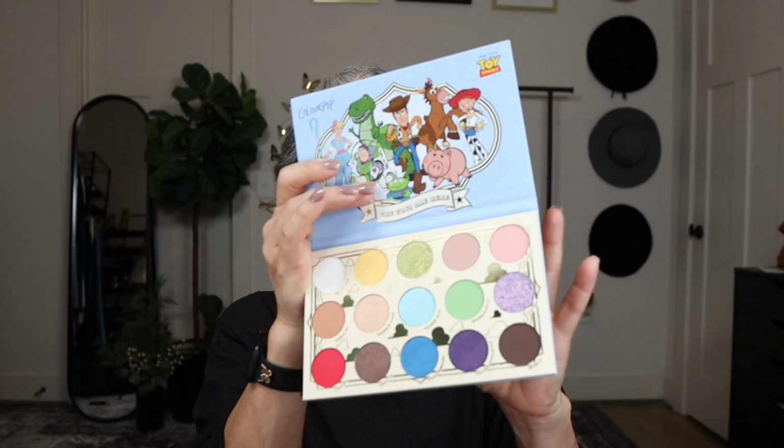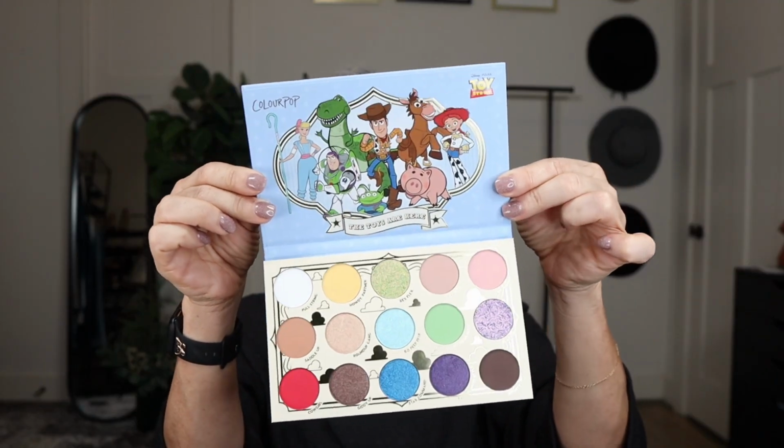So here we go. Let's open this. Oh, look how cute. It's got all the little characters up there at the top.